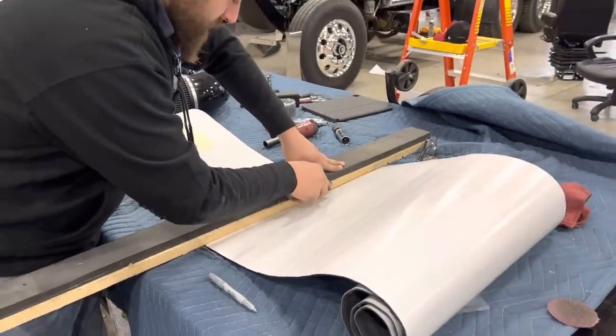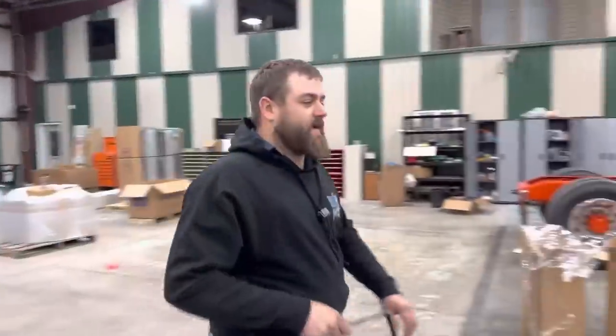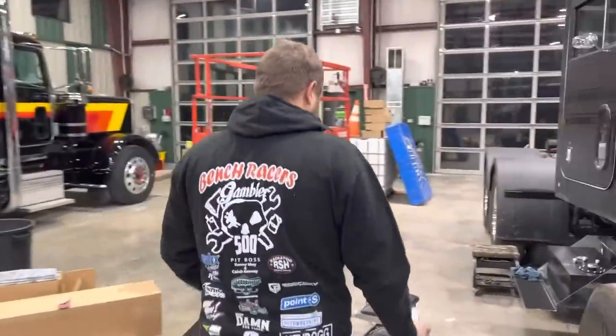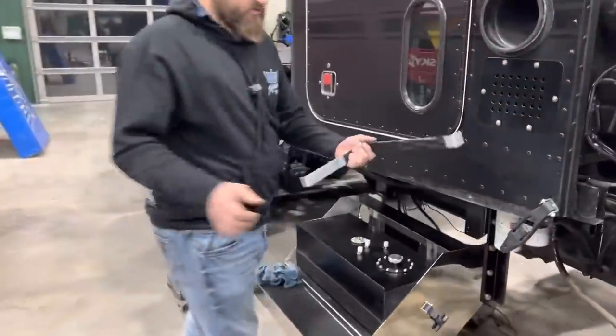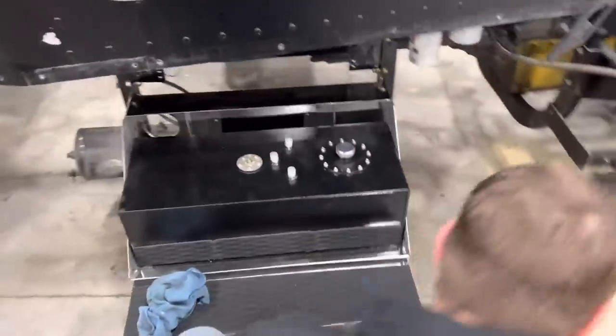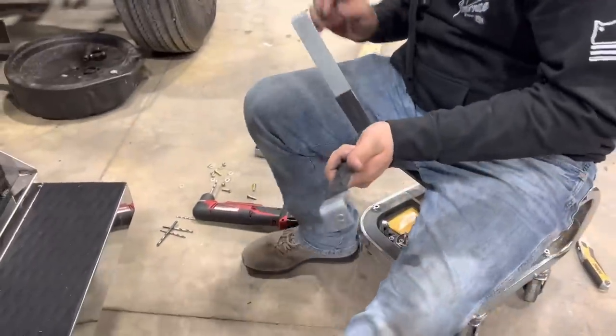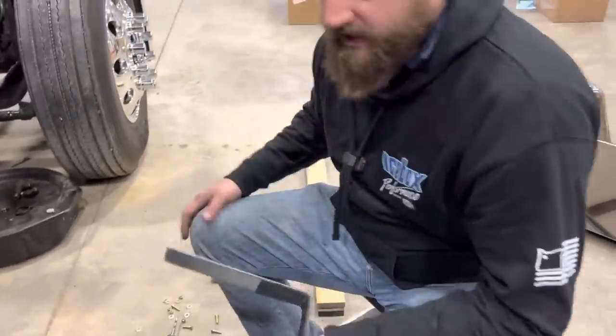Good. Boom. Like that. So we're putting the final touches on mounting this fuel tank down, and I made some custom straps to hold this thing down. Brian, before he left, pointed out that he had this really nice cool bender, and we used it and bent these straps up, and it's coming together nicely.